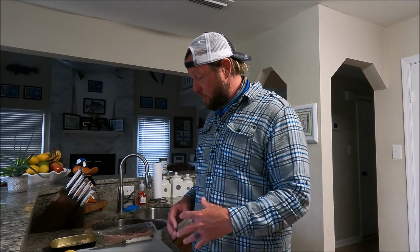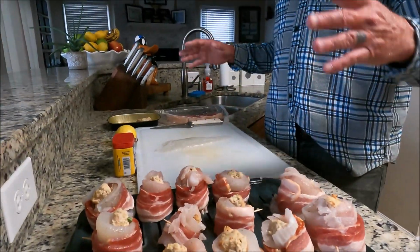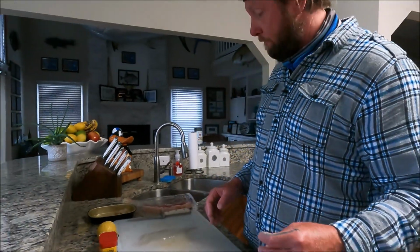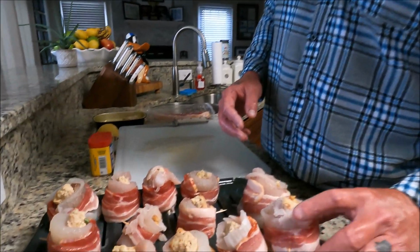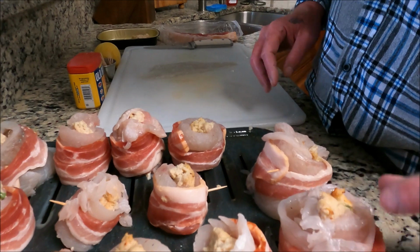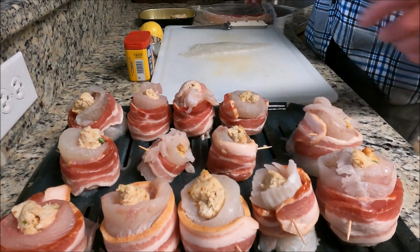Okay guys, so yesterday, me and Sean went flounder fishing in the afternoon. It was really good fishing. We caught some flounder real quick. And the best part about flounder fishing is flounder eating. So today, we're going to make flounder for dinner. And what we're making is these beautiful flounder rolls. These are stuffed with crab meat and they have a slice of bacon on the outside.